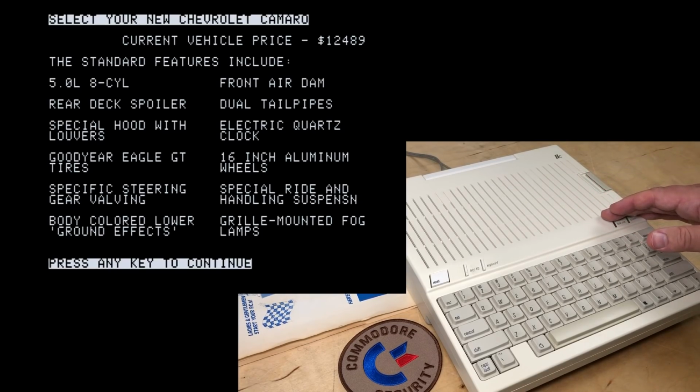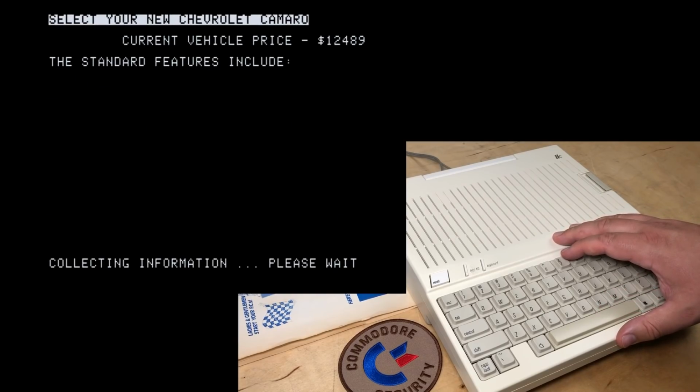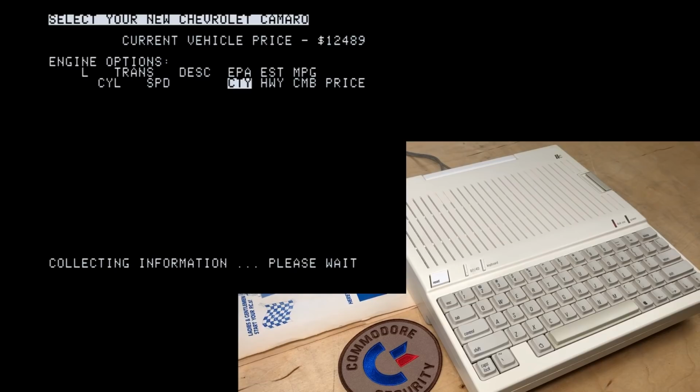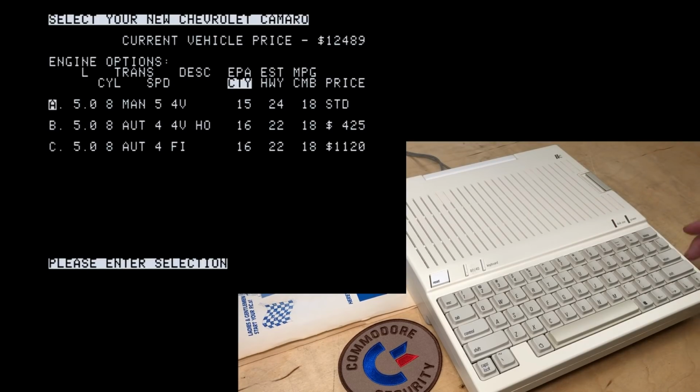Okay. Special ride and handling suspension. Body-colored lower ground effects, grill-mounted fog lamps. So there doesn't seem to be a picture of our Camaro, but maybe that's for the best. Collecting information, please wait. Door panel name decals, manual 5-speed transmission. They're kind of stretchy on some of these features. Current vehicle price, engine options. Okay, collecting information. So it seems to load a lot from the disk. Usually Apple disk access is really quick, but I guess that's because this is from Basic.